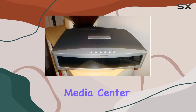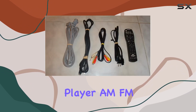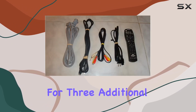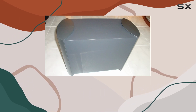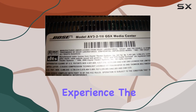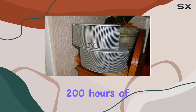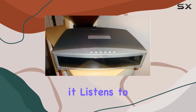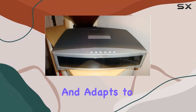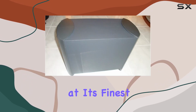The sleek media center is a powerhouse, hosting an integrated progressive scan DVD CD player, AM/FM tuner, and inputs for three additional sources. It's not just a speaker system, it's the heart of your complete home entertainment experience. The UMusic system, a standout feature, provides a whopping 200 hours of digital music storage. Even more impressive, it listens to your music, learns your preferences, and adapts to your taste. Now, that's personalized entertainment at its finest.